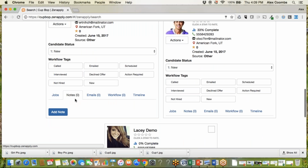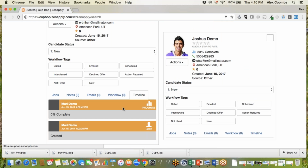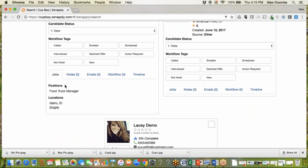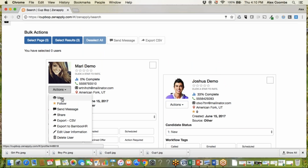And then you can also attach notes. Anytime you have an interview, I always recommend attaching those notes to the profile. Keep everything in one central location to protect yourself from a legal standpoint, from discrimination, different things like that. It's always great to have records attached to these profiles. And any emails that are sent to the system are automatically tied to the profile, and we even have a timeline feature, so you can actually see when applicants and also internal users interact with profiles from a tracking perspective.